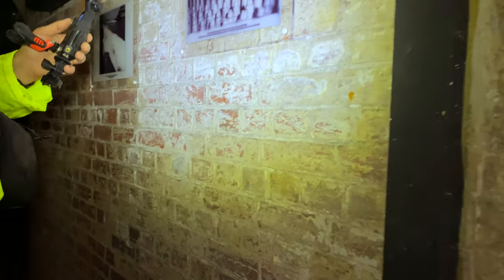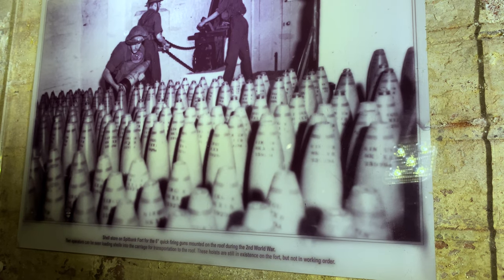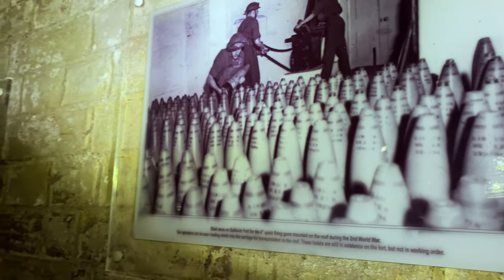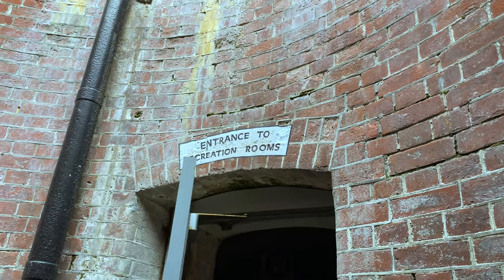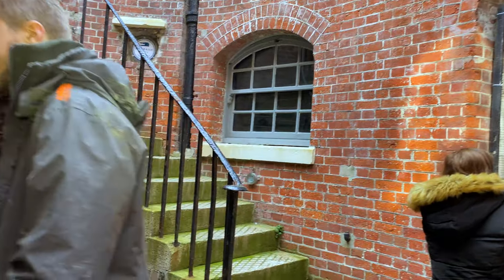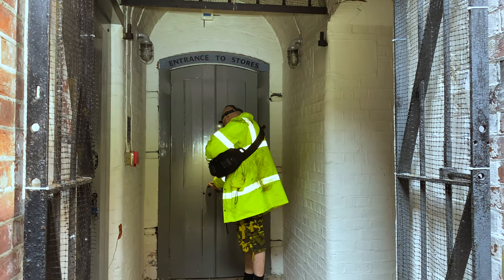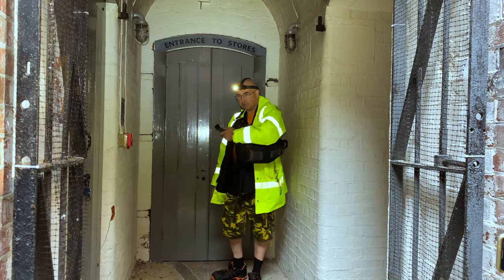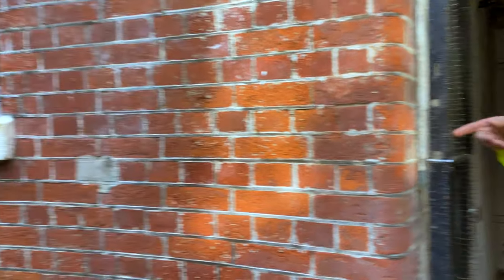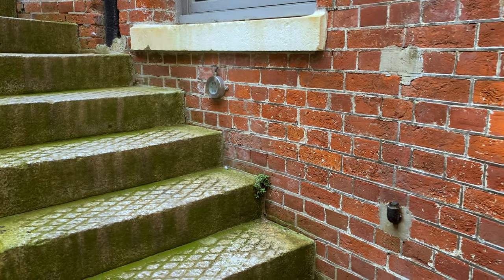Legend. What's that? Shell store on the Spitbank Fort. So that's the guys actually doing their work down here. Wow. I've never even seen photos of people working on these things. So that was the entrance to the historic rooms? Start closing these doors up. Yeah, and these metal gates were closed as well. Yeah, just close them all up. Cool.